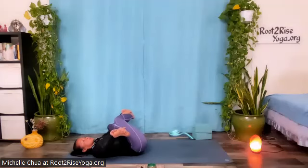As you draw the thighs towards you, splay the feet wider apart and ground the back of your tailbone. Ground your shoulders and head.